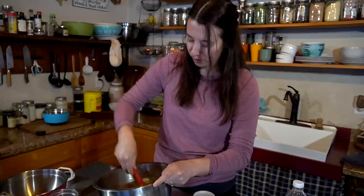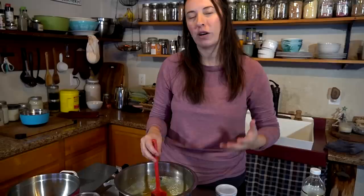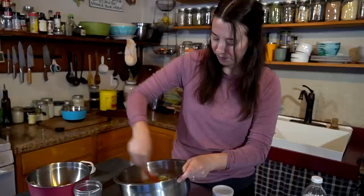Got all those ingredients incorporated, and now it's time to add the flour. The flour is going to vary a little bit. We are aiming for about 12 donuts, so I think we're gonna use probably 3 cups of flour, but we're gonna see what our dough tells us. Let's start with about half of that.